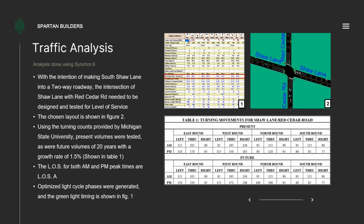To use this software, the obtained data for present traffic volumes were projected out to 20 years at a 1.5% growth rate using an equation provided by MDOT, and that is tabulated below those two figures in table 1. Those numbers were used in Synchro to get the level of service for our proposed geometric design, which was level of service A for both peaks in the AM and the PM, as well as the light timing for the phase lengths.